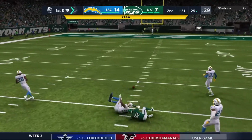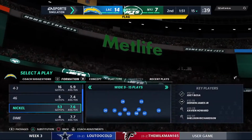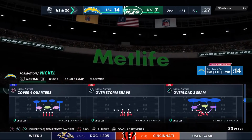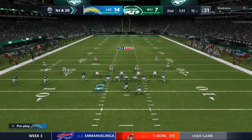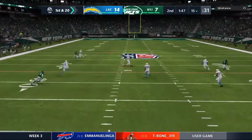We always hear about empty possessions, but some are worse than others. So you can have an empty possession, punt the ball away, get yourself set to play defense. But when you turn it over, it changes momentum. And when they take it downfield and punch it in on you, that's a bad possession all the way around. Yeah, but you're hungry to get back out there, aren't you? You better be, because otherwise, it's going to be a long day for you.